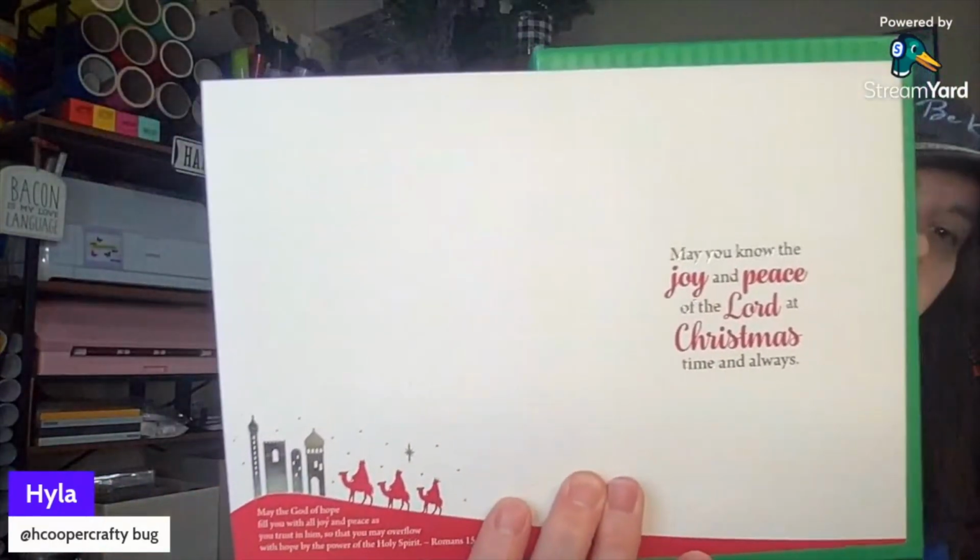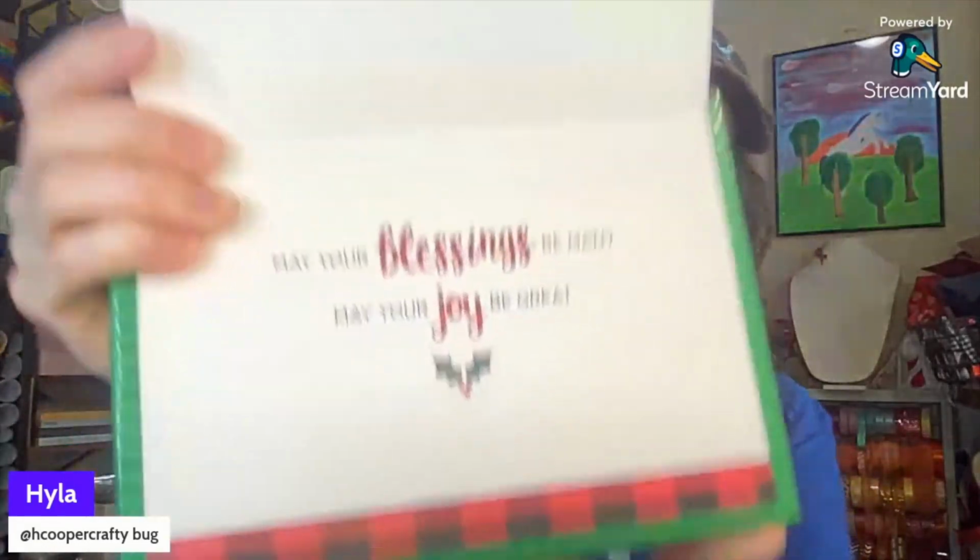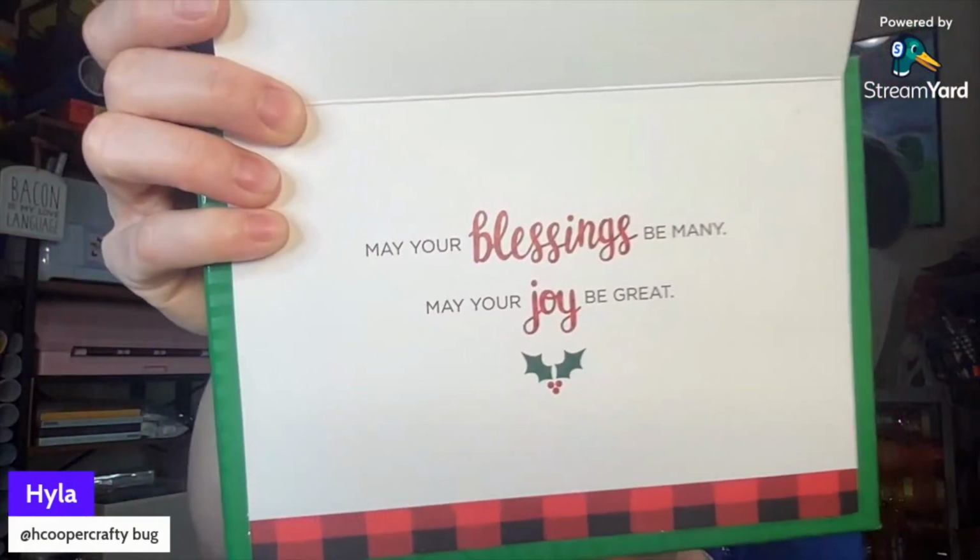There's the inside. I have some that were like 3D and really pretty, and then I like the simplicity of this one with the buffalo check. And that's what the inside looks like. I was excited about these. So I need to start working on some Christmas cards. I already got a couple.